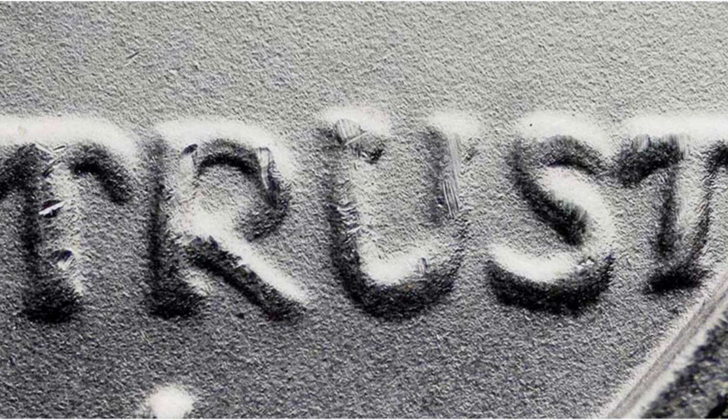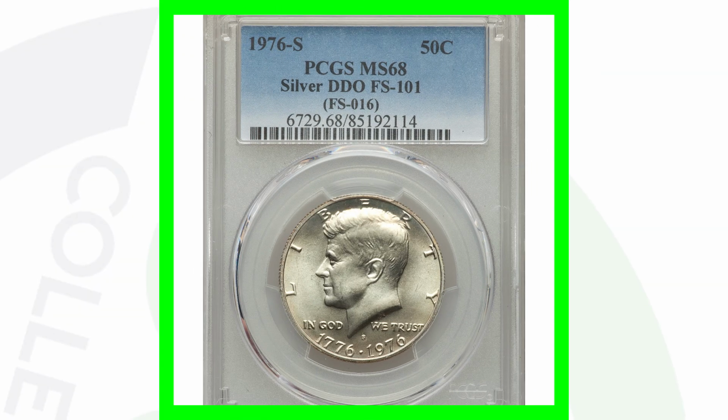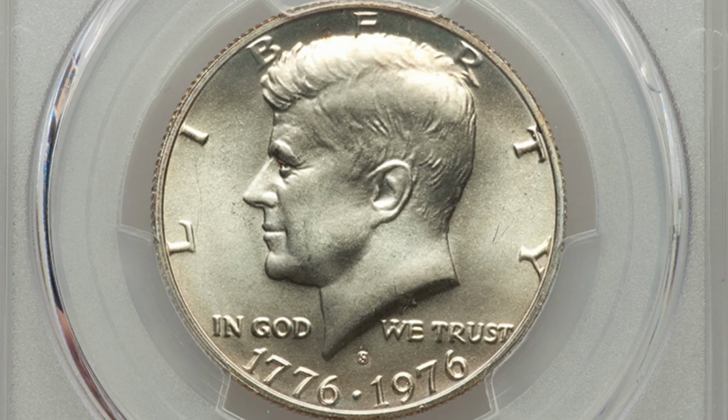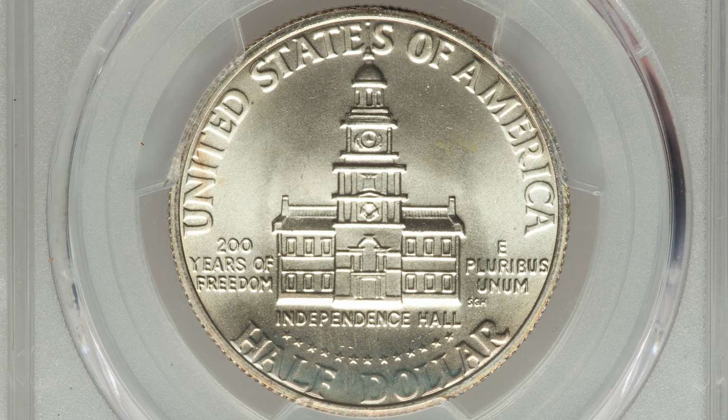Also, what you want to look for on the 1976, this is on the silver version of the coin, okay? So it is 40% silver. This is a double die obverse, so look for doubling on the lettering of the coin. If we look here at this 1976, this is the silver version, and it does have that double die obverse. It is graded at a mint state 68, which will give it a lot of value as well.